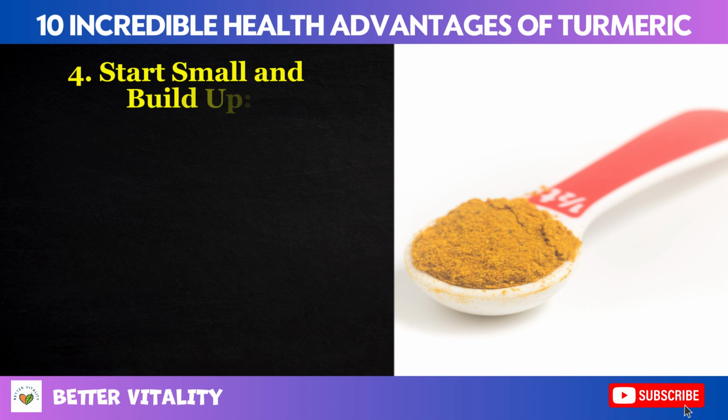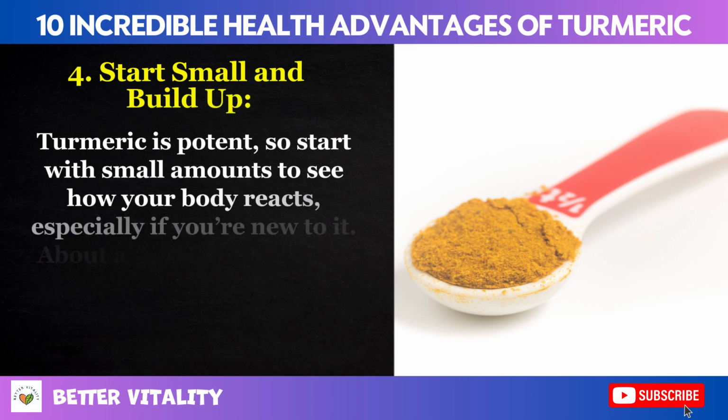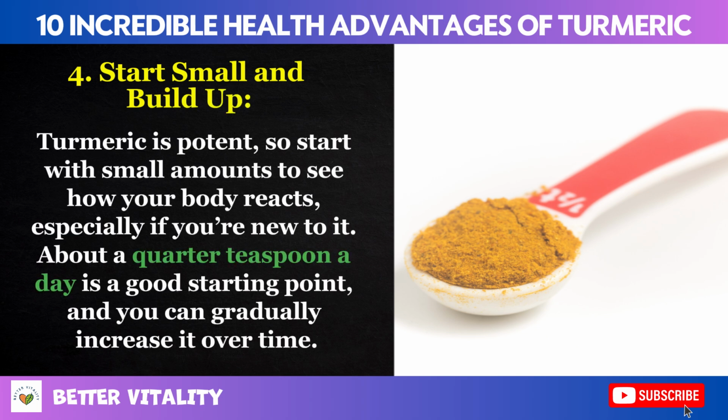4. Start small and build up. Turmeric is potent, so start with small amounts to see how your body reacts, especially if you're new to it. About a quarter teaspoon a day is a good starting point, and you can gradually increase it over time.